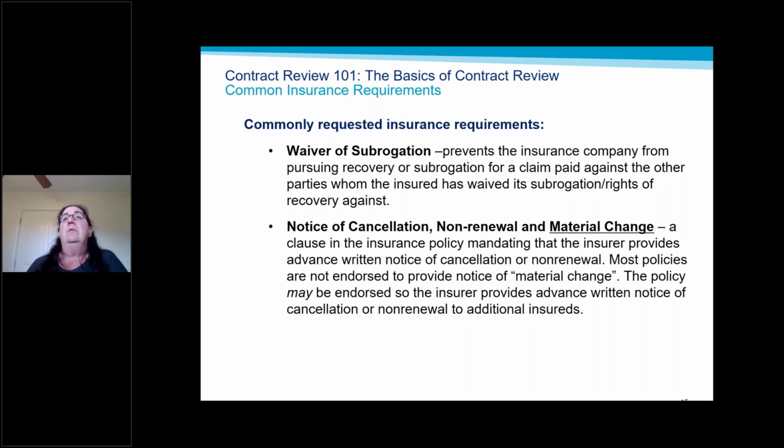So if you're the one reviewing, you don't want to agree to have your insurer provide notice of material change, and you don't want to have to do that either. If you were to reword it and say, well, okay, not the insurance company, we, the local government, will provide notice of material change, I highly suggest don't do that. It's a very burdensome requirement, and it's difficult to figure out what is material or not.